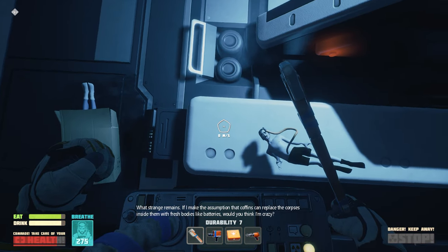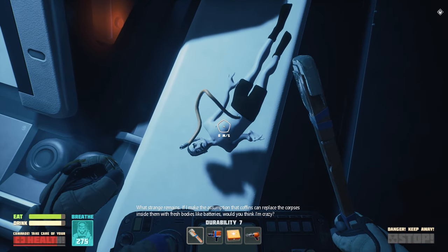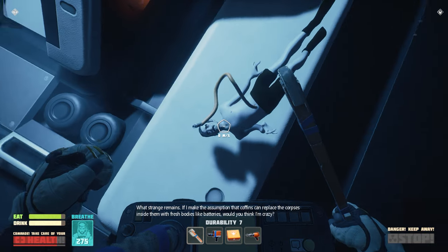What strange remains? If I make the assumption that coffins can replace the corpses inside them with fresh bodies like batteries, would you think I'm crazy?